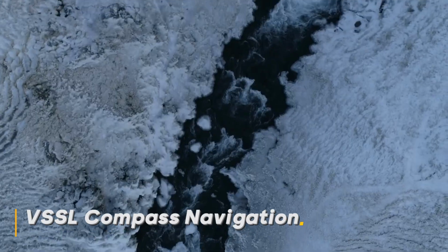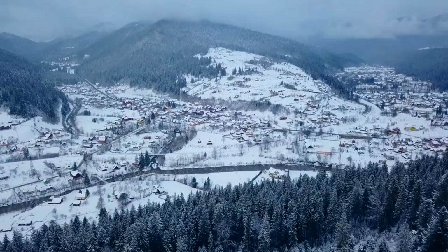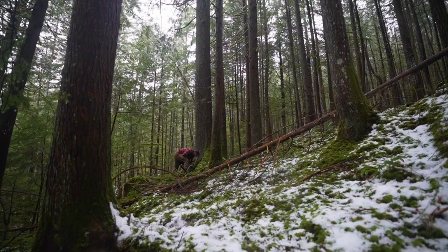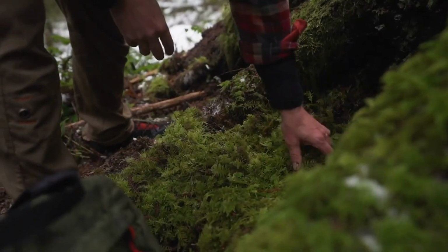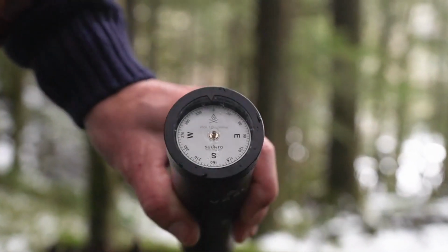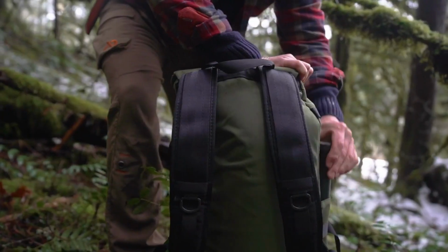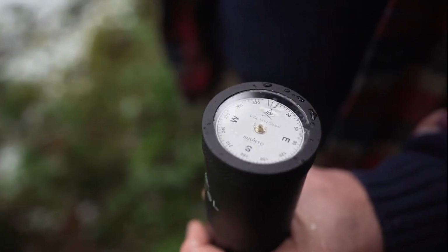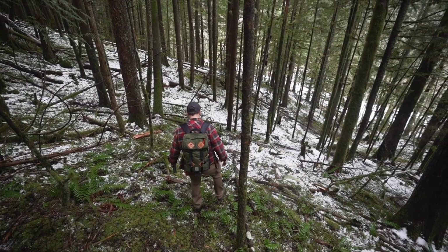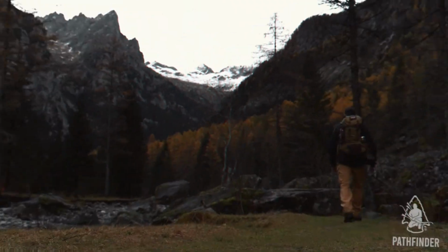Should disaster strike on your outdoor excursion, quickly orient yourself back toward civilization with VSSL's premium Sunto compass. Safely encased within a transparent end cap, find sightlines to known landmarks, and cautiously navigate your group to safety. Note that this compass performs most accurately when kept flat and away from metal objects. VSSL's compass navigation allows trained navigators an emergency backup for staying on course when unexpected situations arise far from base camp. Use responsibly alongside other survival essentials.